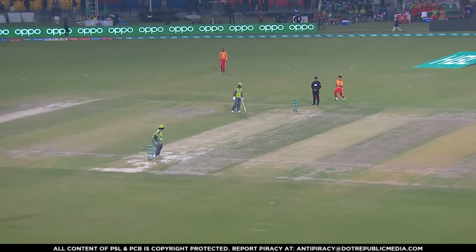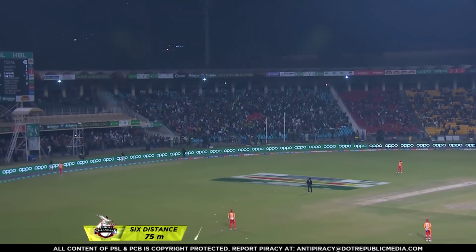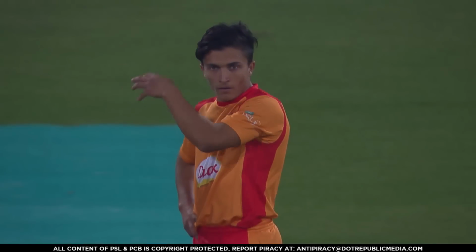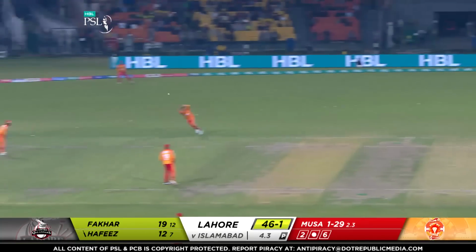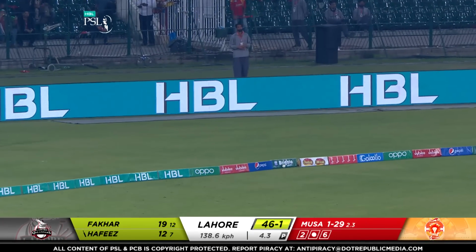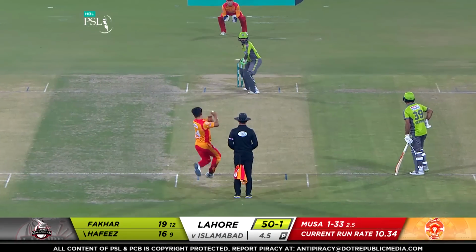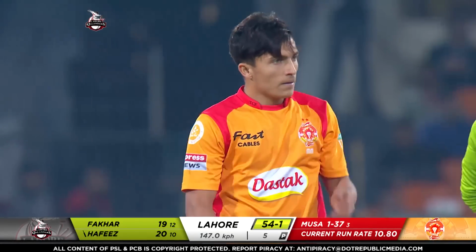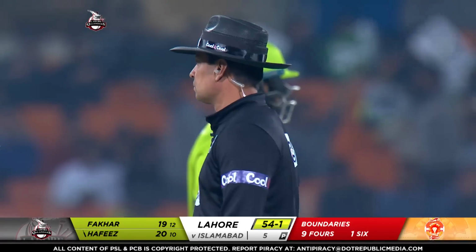What a shot! He meant that actually. He saw the length and just got under it. He went 73 meters and he went high and long. Oh, he's hit that on the up for 4. Beautiful stuff this from Hafiz as the 50 comes up for Lahore. Oh, how was that? Come on, Hafiz. Goes to 20 off 10 in style, end of the 5th over. And Lahore going along beautifully, 54 for 1.